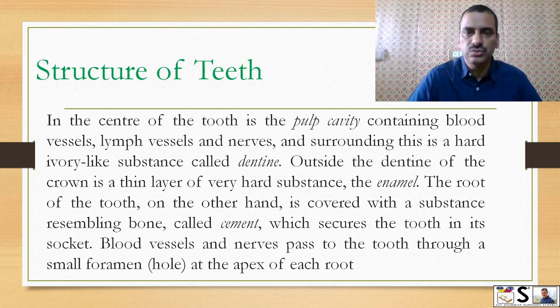In the center of the tooth, there is a pulp cavity containing blood vessels, lymph vessels, and nerves. Surrounding this is a hard ivory-like substance called dentine. Outside of the dentine of the crown is a thin layer of very hard substance called enamel. The root of the tooth, on the other hand, is covered with a substance resembling bone called cement, which secures the tooth in its socket. Blood vessels and nerves pass to the tooth through a small foramen at the apex of each root.